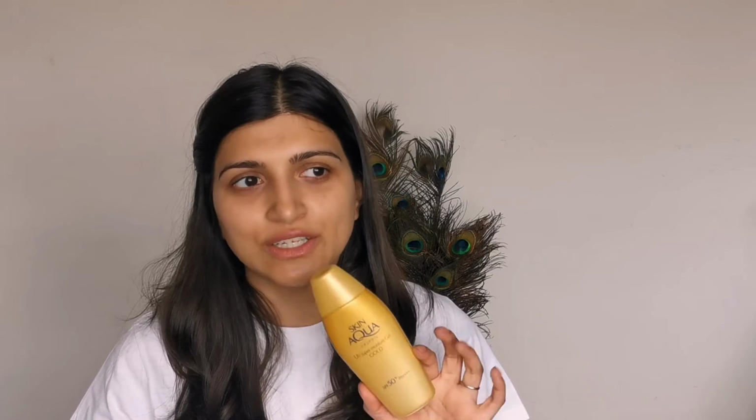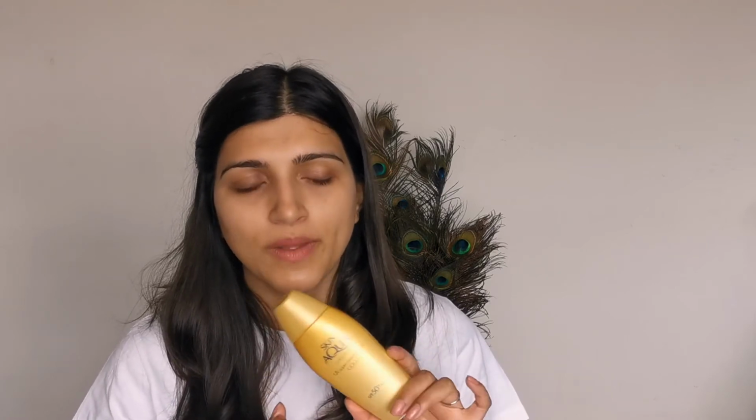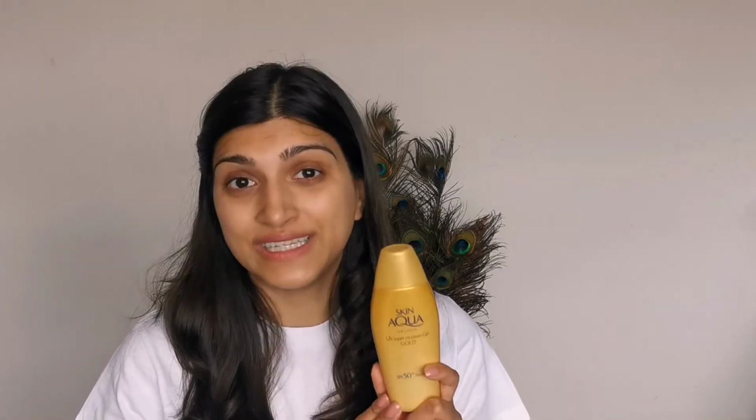The only gripe that I sort of have with this product is that it contains ethanol, which is a type of alcohol. And so when using this product, it does have that strong alcohol smell, which is the one thing that I really dislike about this product. If it wasn't for that, it would be a 10 out of 10 for me.